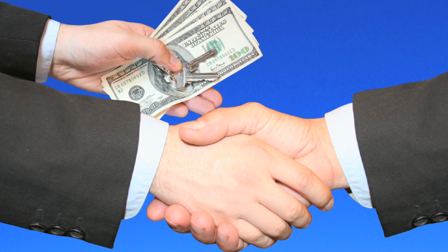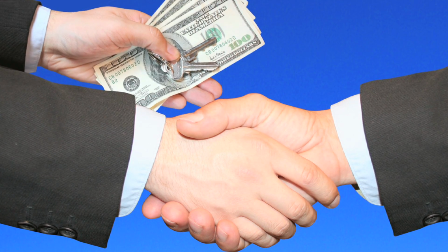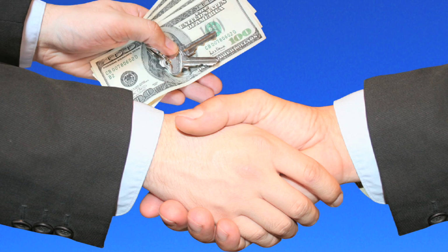In most transactions, the seller will pay the commission for both the buyer's and the seller's agent, and will buy title insurance which protects the buyer from any future claims. Here are some things to keep in mind.